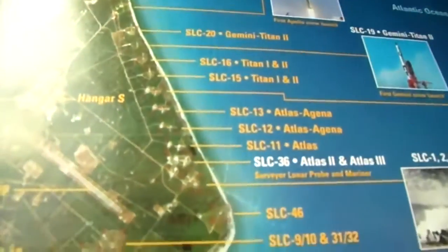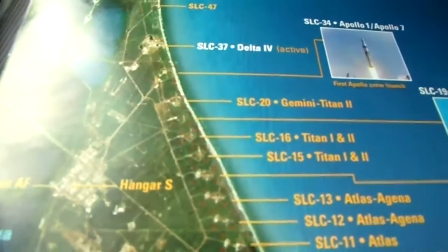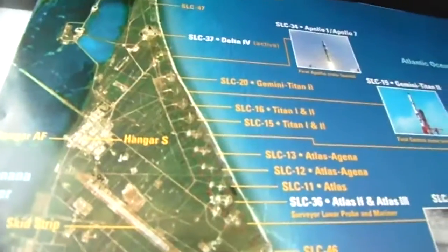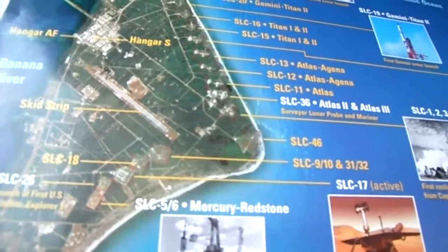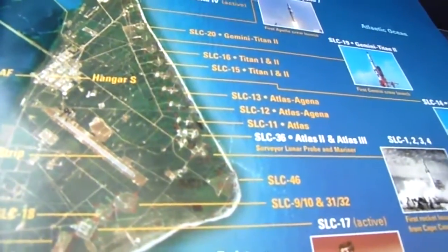Gemini, NASA's second manned space program. There were 10 manned flights, 2 astronauts per flight. All 10 were launched from the Cape. Again, look at the pictures on page 17 and you'll see where. The first manned Apollo mission, Apollo 7, was also launched from the Cape. And Apollo 7 was the last manned mission launched from the Cape.